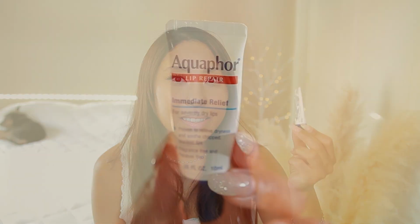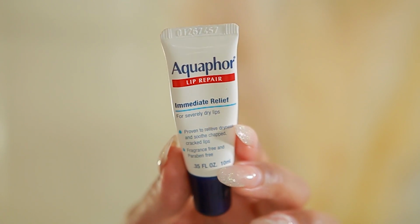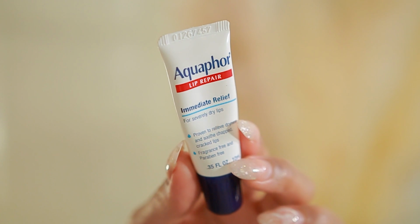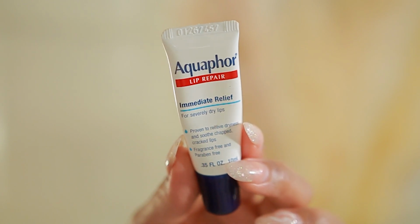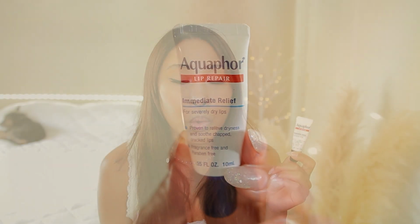I'm just going to talk about the Aquaphor one really quick. This is not, I would say, so stylish. It's more of like a treatment. And the reason why I found out about Aquaphor is because I heard that this is applied to people's lips.